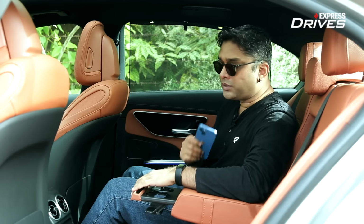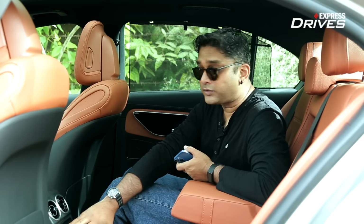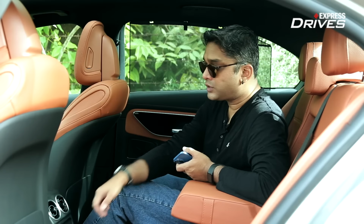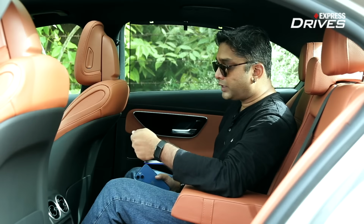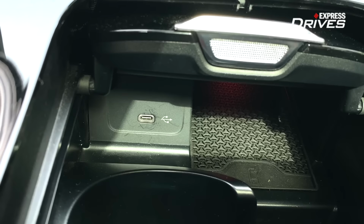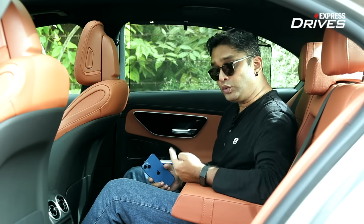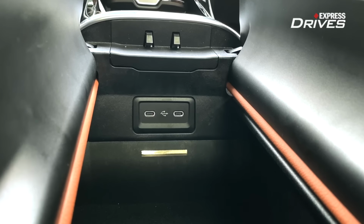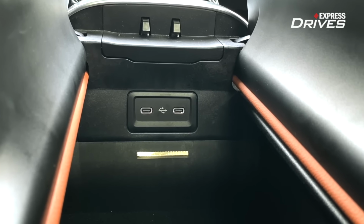Now what is a bit surprising here is that it does not come with any controls for your AC vents, no HVAC controls or anything of that sort. And also you won't find any charging ports, which is quite surprising. You have one Type-C charging port right there in the center console for the front passenger, and there are two other Type-C ports, but they're actually tucked inside the armrest in front. So that's a bit weird, but alright, you still have an option nonetheless.